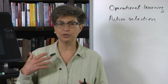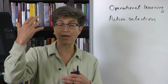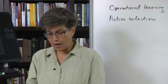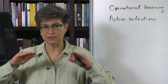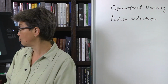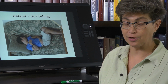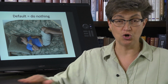And before we go into how this works, how we actually get actions selected and engaged, so this is like start the action, it's important to understand that at root, the default condition that the basal ganglia dictates is to do nothing. So this is my nephew. He's very successfully showing the default action of the basal ganglia. The default action is that there is no movement.